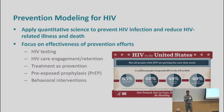Okay, so the primary goal of our team is to apply quantitative science to prevent HIV infection and reduce HIV-related illness and death. We focus our work on estimating the cost effectiveness of prevention efforts such as HIV testing, care, and engagement retention. One of the major breakthroughs in the HIV field was antiviral therapy, in 1996. We have been using this drug to suppress the viral load of HIV for people who are infected. You would usually think this is about treating sick patients, but having people's viral load under control is actually a very effective prevention policy because it prevents the transmission of the HIV virus.